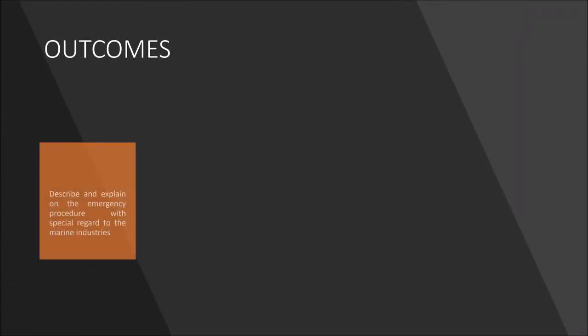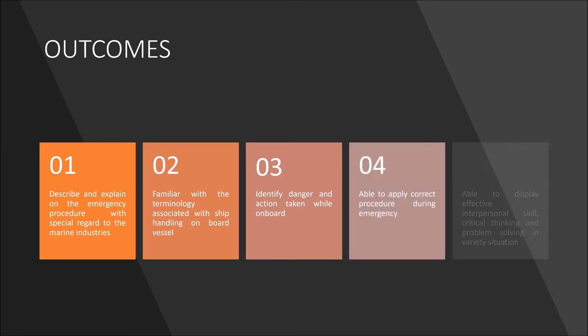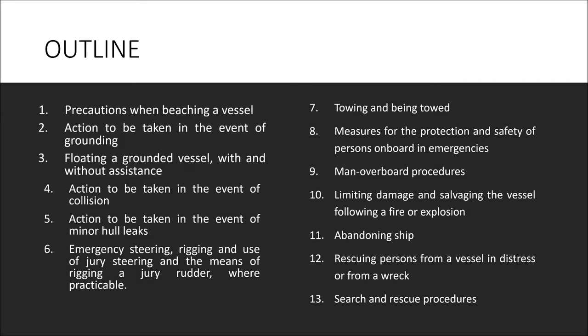Emergency procedure topic. There will be 13 subchapters in this chapter. The topics cover vessel grounding, collision, personnel safety and emergency actions. This chapter will end with search and rescue action for exposure to the marine world. But for now, we will only focus on the first three subchapters, which include vessel grounding and refloating.